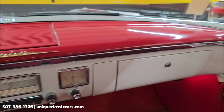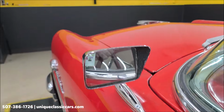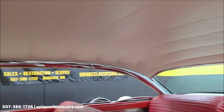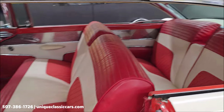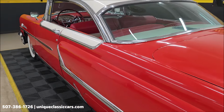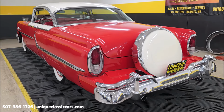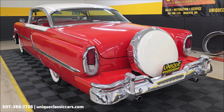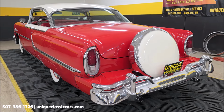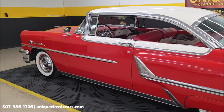So again, very stock looking dash and interior. Visor's intact. Headliner. In the still pictures, you'll be able to see the door tag or data tag with the VIN and everything on it. If you want to do any decoding, that's in the still pictures. Let's listen. Sounds good. A little rumble coming out of that Mercury V8.